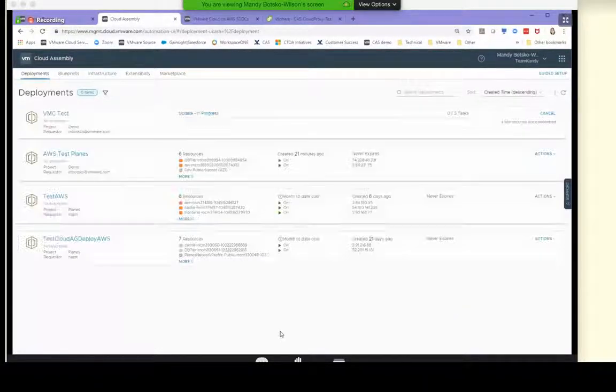Yep. In this case, it actually needs to recreate that machine because the original one didn't have a NIC that we can use to attach to the network. But if you're doing things like adding storage, it'll often just update the machine. It won't actually recreate it. And it depends on the cloud and what it's attempting to do.